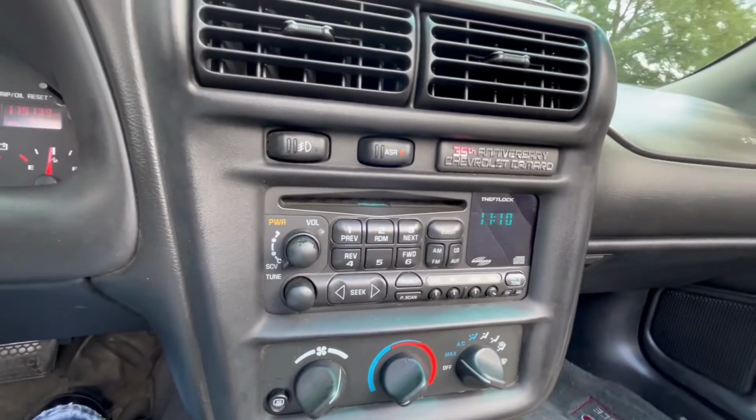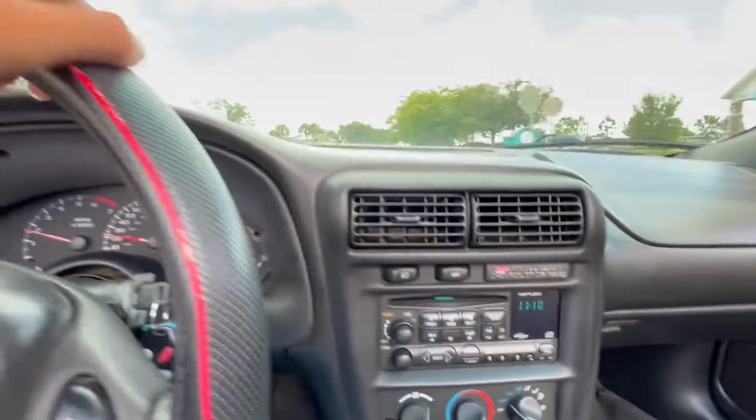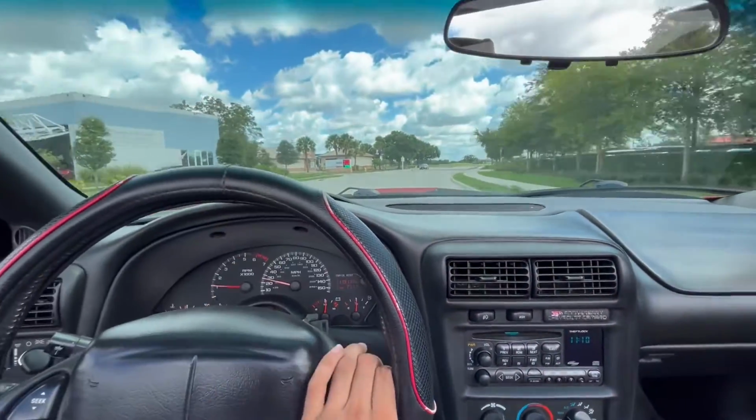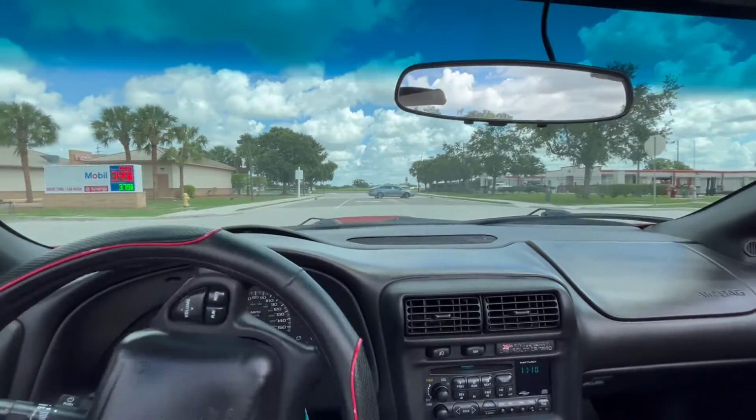Got the old-fashioned Delco style radio, and as you can see right there, it even tells you that this is the 35th anniversary, which is a nice package for the Camaro. But other than that, now we're going to get it turned around and up on the lift, so please stay tuned to see the underneath.